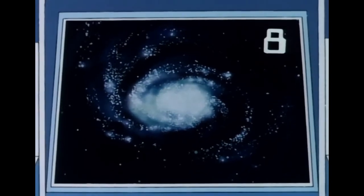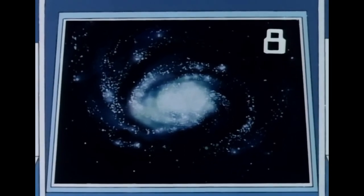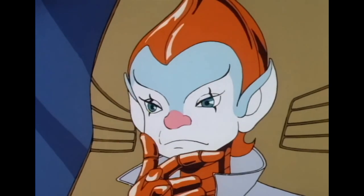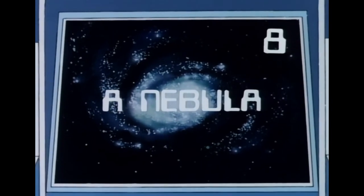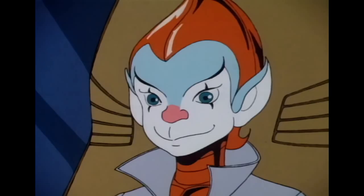Here you see one of the huge swirling clouds of gas and dust that exist in space. Stars are formed from these clouds. What do we call one of them? A nebula. Correct, a nebula. 8 points, kid. Plus 6 points from the first question gives you 14 points. Way to go, kid.